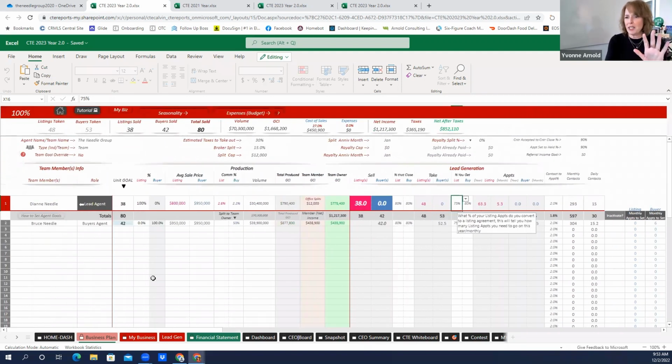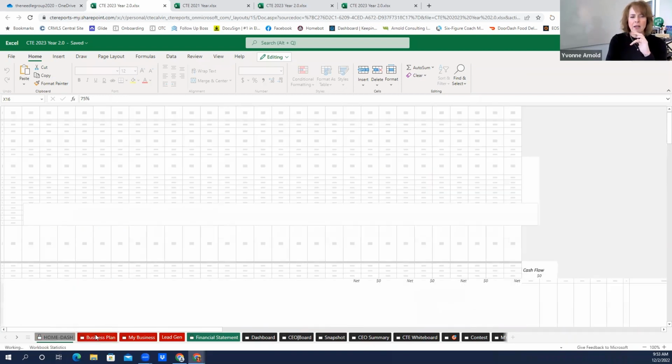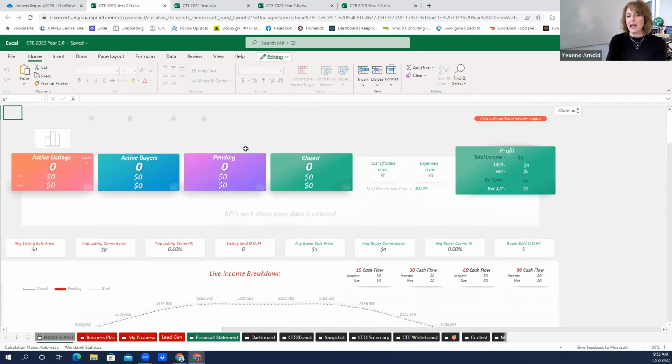And this is the very first thing we do. Whether you're starting in the middle of the year or you're starting in October, we start with the business plan of that year's CTE program. From there, you have the ability to see their dashboard.